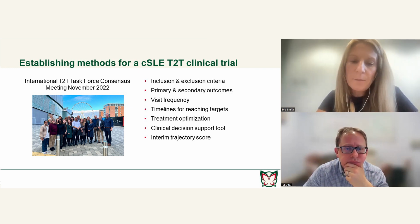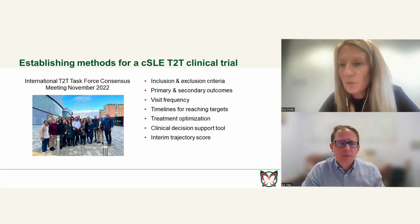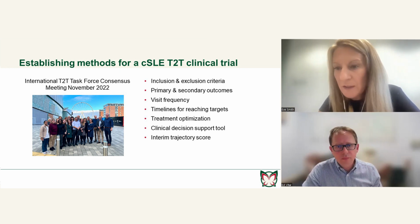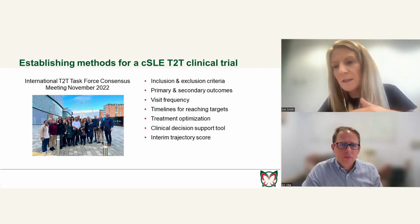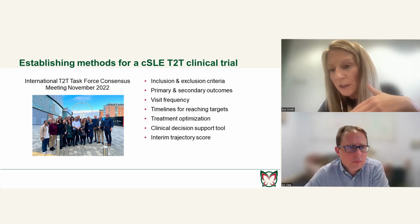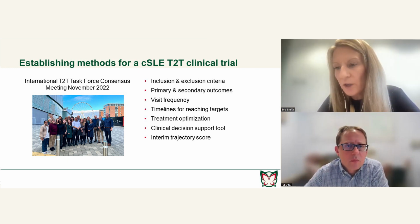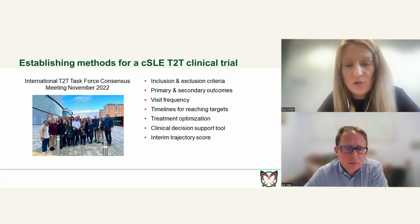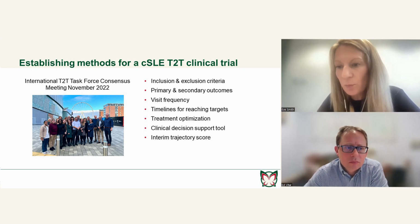And also started some thinking around something called an interim trajectory score. Because you're not going to expect your patients to get into target in 1, 2, 3 months necessarily, we've developed this score that could help to tell you if someone is static, improving, or worsening, and that could also act as a trigger to try and do something before you're expected to have reached that target. So one of the things that I'm looking at within my treat target clinics is how this trajectory score performs.